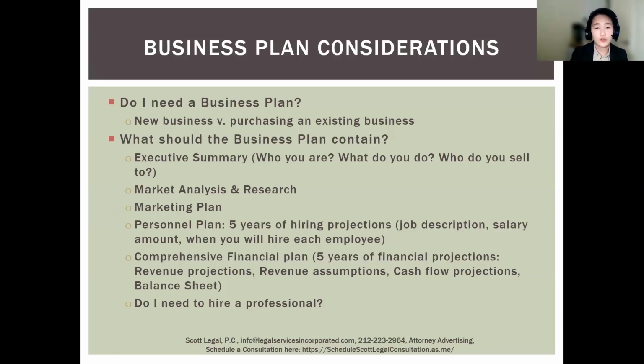A personnel plan is also very important, and also relating to the marginality requirement that we've been talking about. The business plan will ideally have 5 years of hiring projections, and those hiring projections should be detailed, including the job description of the people that you are planning to hire, the projected salary that you are planning to give to those employees, and also talk about the timing when you will hire each employee as the business grows.